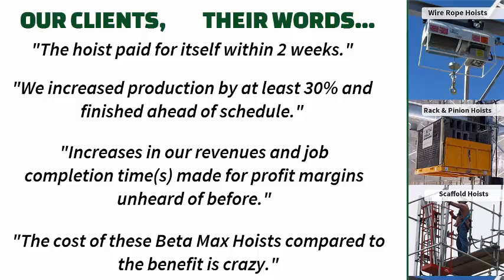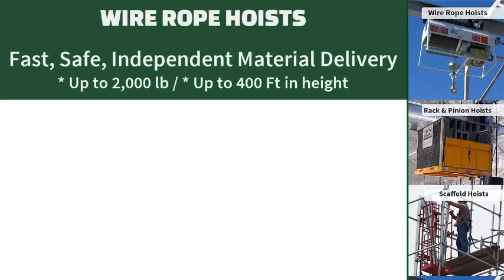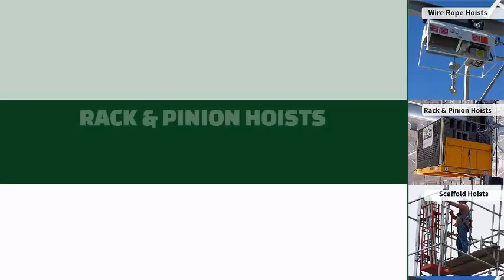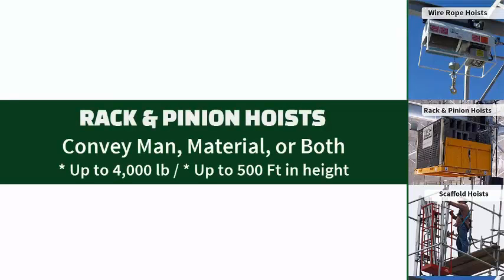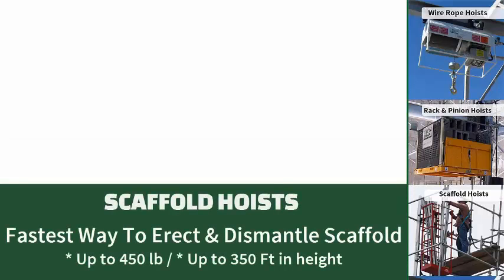Betamax manufactures three product lines that solve three unique problems. Portable wire rope hoists that you can set up just about anywhere. Our versatile line of rack and pinion hoists. And our Betamax Maxial Track scaffold hoist.